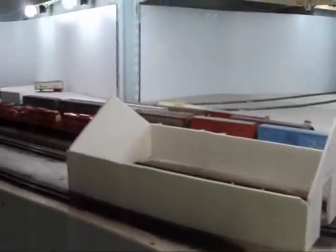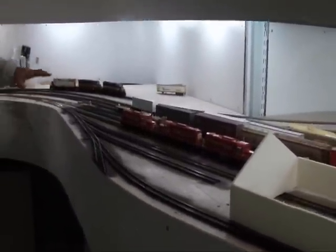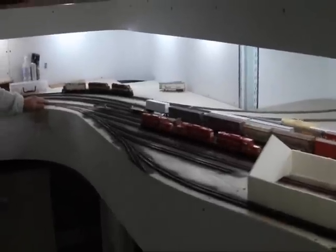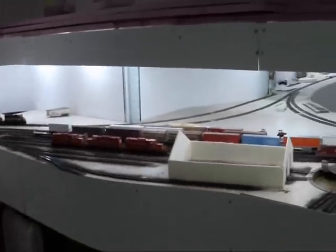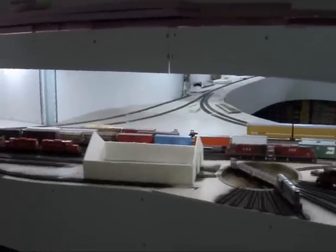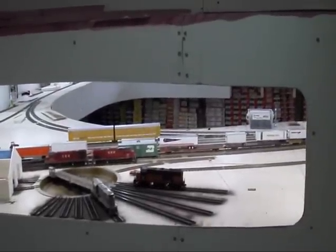And I've bent the Green Bay Norwood Yard. I've made it curved so we can add more length to the trains. As you can tell, it's almost to scale of what the real yard was. I probably need about another five feet to make it true.